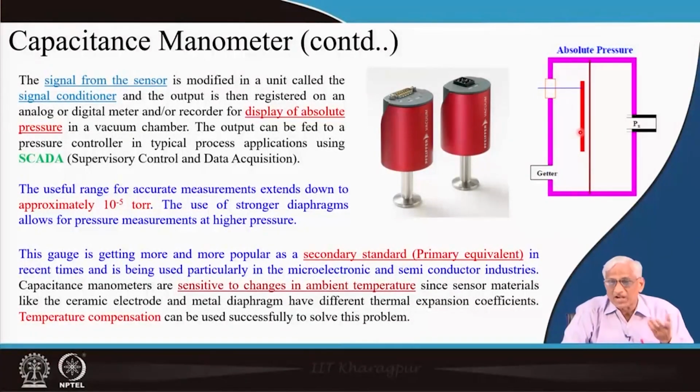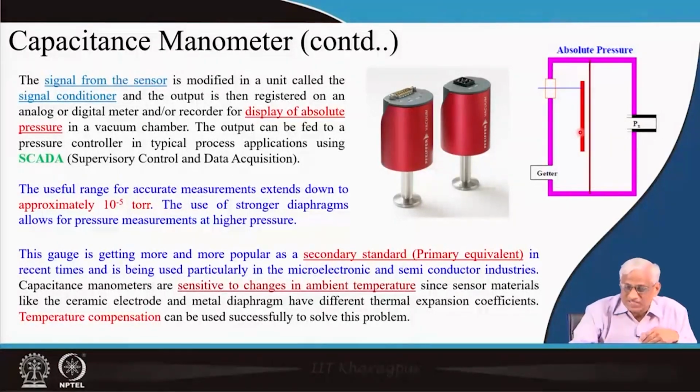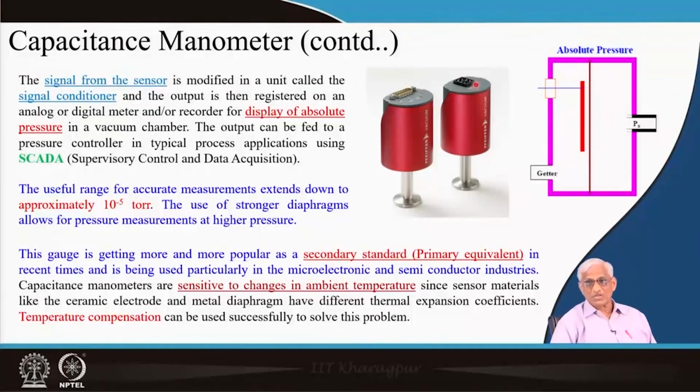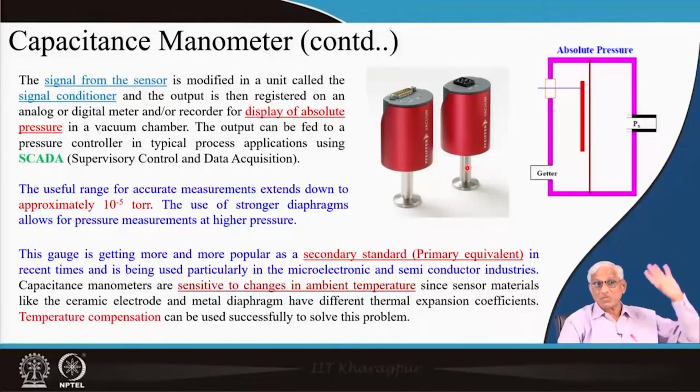SCADA can be used to take this signal from the capacitance, whatever analog signals come out, and give it to some controllers, and the process can be controlled in chemical or pharmaceutical processes. These are very important. I do not use the gauge only for the sake of measurement. I will also use it to control some other process, to open some valve in a process industry. And it should be very fast.